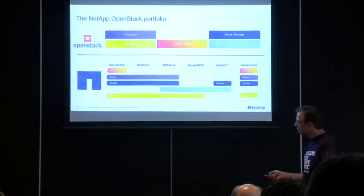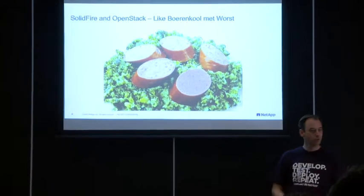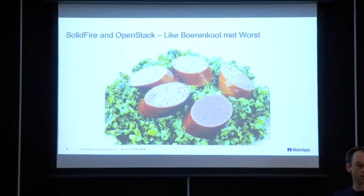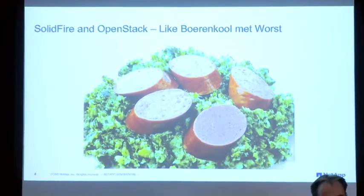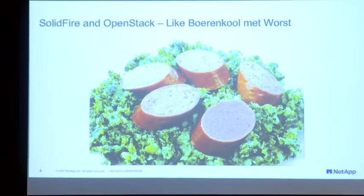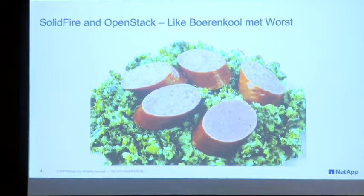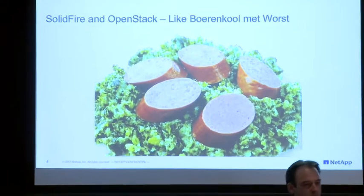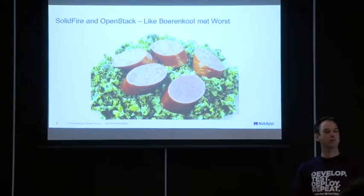And just to illustrate, OpenStack is like boerenkool met worst, a typical Dutch dish of mashed potatoes with the green stuff and the sausage. I changed it from an American slide, where it's a sandwich with peanut butter and jelly, which would resonate less here. But it kind of goes very well together.